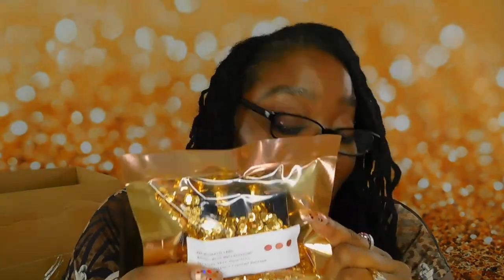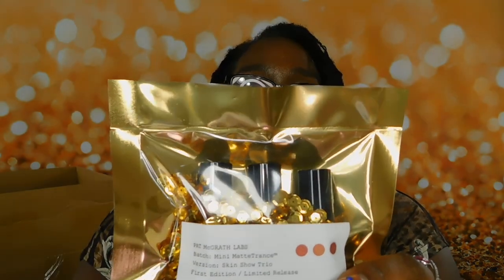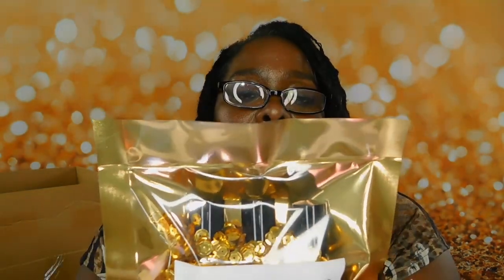I got this, and you know what? I wasn't able to get this. Was I able to get this on the discount? I don't think so, because it went in and out, and in and out, and in and out. And it was like, look, when I saw it, I got it. I got it because I wanted to try. This is the Pat McGrath Mini Matte Trance, and this is the Skin Show Trio.